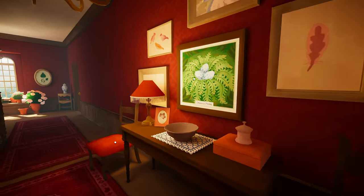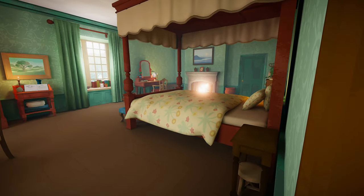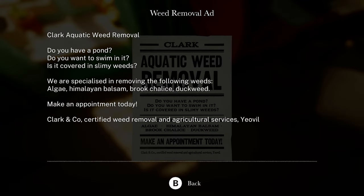Any other paintings to look at? Let's see, anything in here? Ooh, we got a room. What do we got? Aquatic weed.